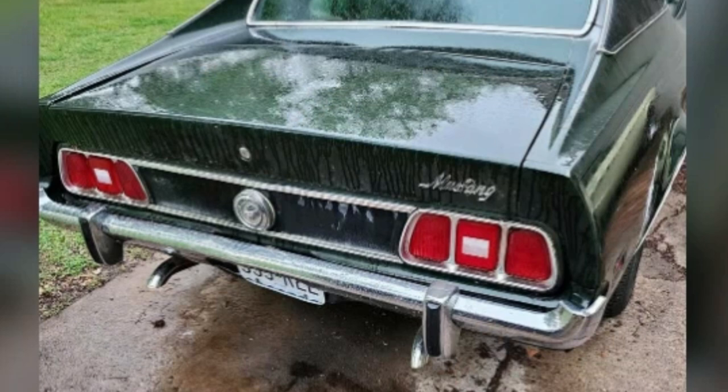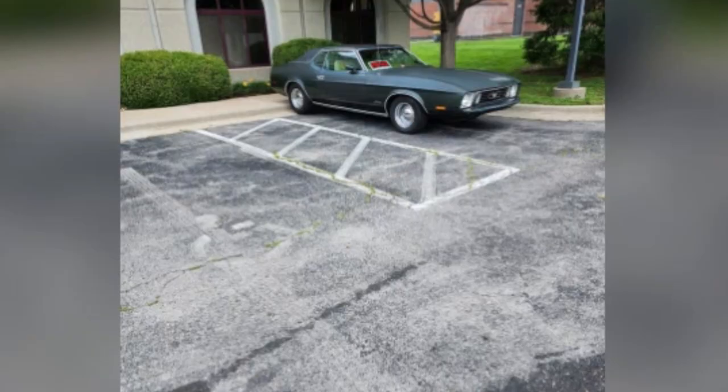The car is sold with a clean title and a firm price, with trade options available for other classic cars, JDM vehicles, or four-wheel drive vehicles. This Mustang is ideal for an owner looking for a classic car ready to drive without major mechanical issues.